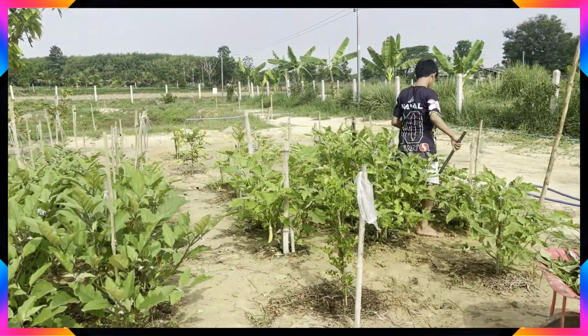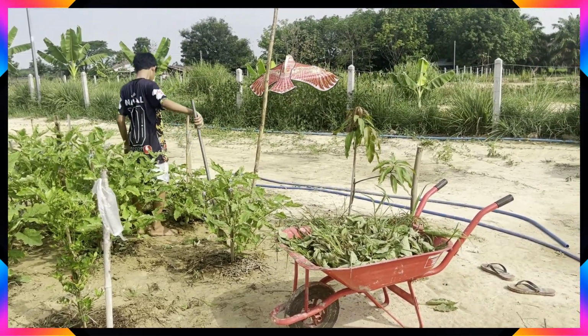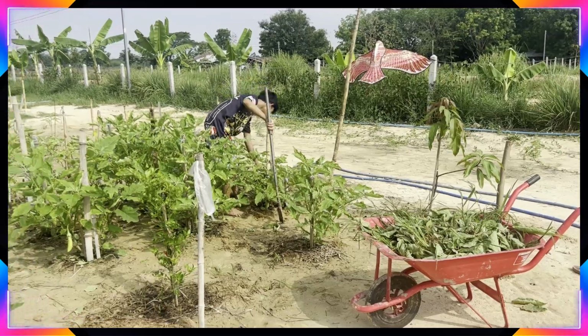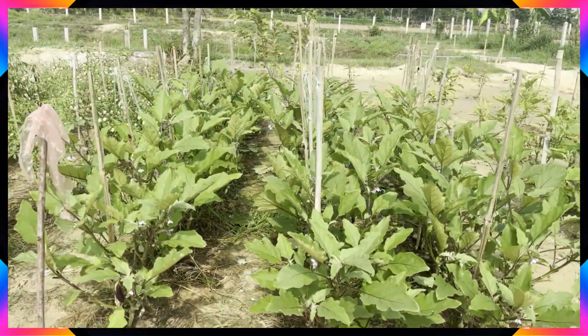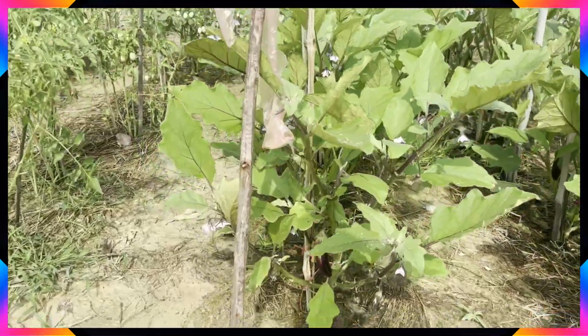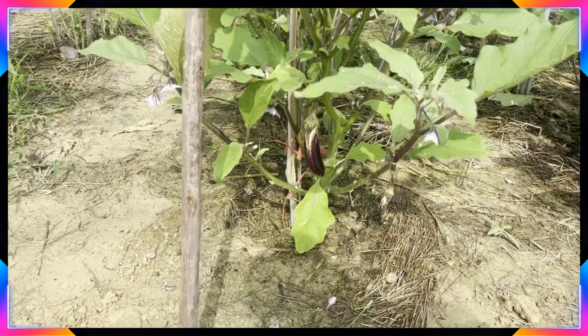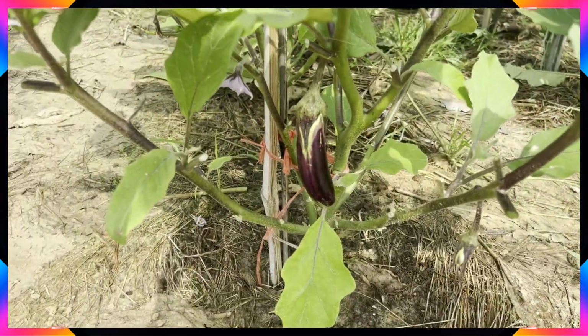Aubergines just having a good old trim up at the moment. As you can see, First is here giving us a hand today, trimming them all up. They're getting very bushy, but they're producing well as well, as you can see down below. Nice purple aubergine.